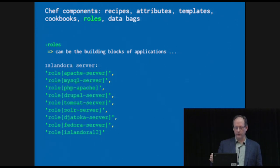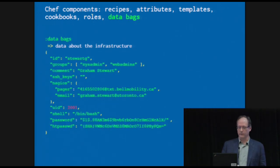hope I'm saying that right, Fedora server and Islandora 12, which itself does a variety of tasks.